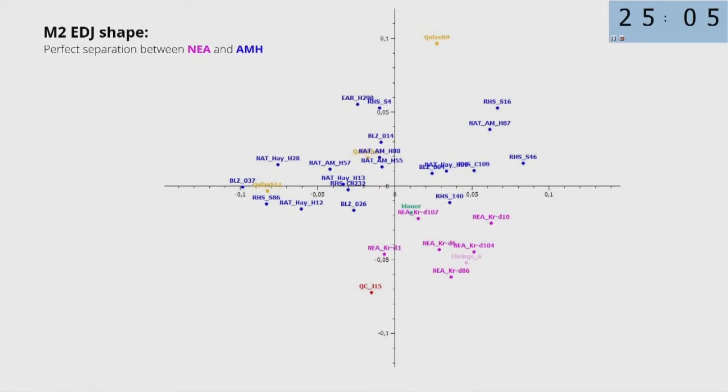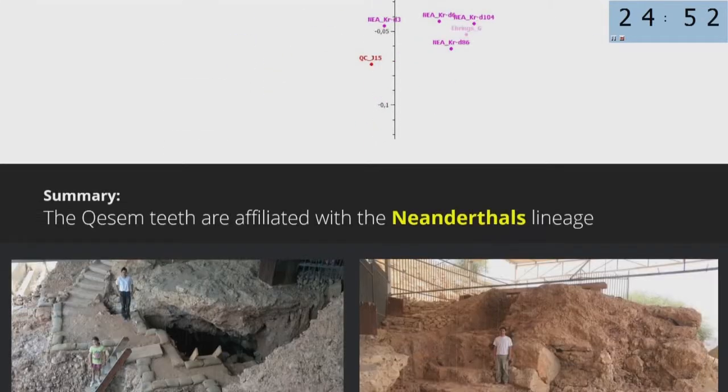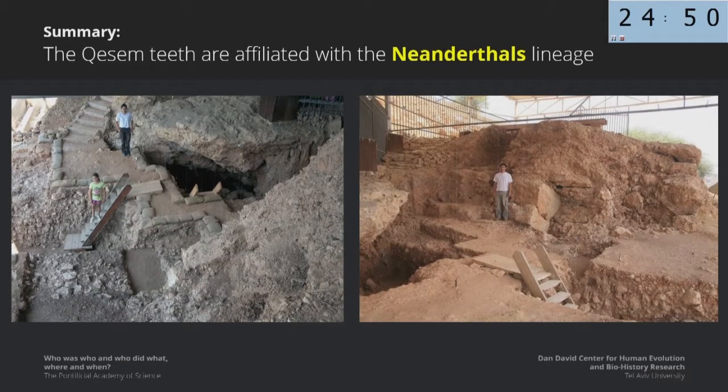If we move to another tooth, for example, the second molar, the pink ones are the Neanderthals, and you see way down at the bottom, QC is Kesem Cave. Again, it falls within the range of the Neanderthal morphology. So, in summary, what we can say about the Kesem Cave teeth and the Kesem Cave hominins is that they are probably affiliated with the Neanderthal lineage. I think we all can agree on that.